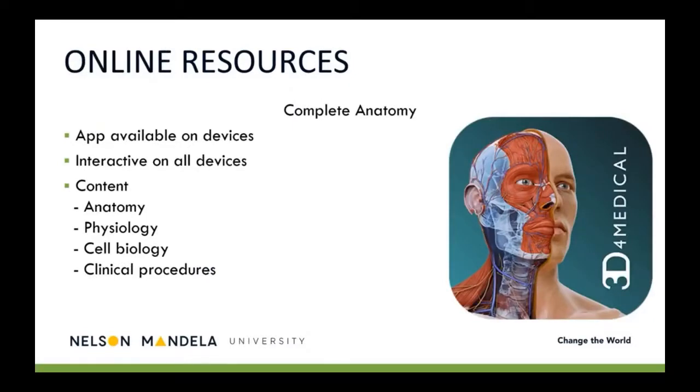Now, one of our amazing online resources is something called Complete Anatomy. This is an online resource that has apps available on all of your devices, so on your phone, on your tablet, and on your laptop as well. And the best part is that on each and every single one of these devices, it is equally as interactive. Right? So you will be able to move around the body, remove muscles, add muscles, remove arteries, add veins, that kind of thing. So that's the main purpose of Complete Anatomy. It is an absolutely amazing resource, and it is available to all of our students.